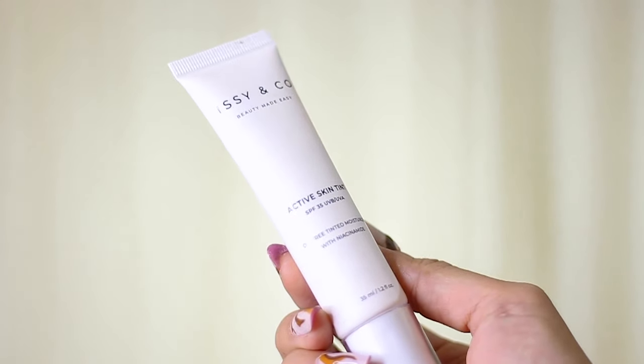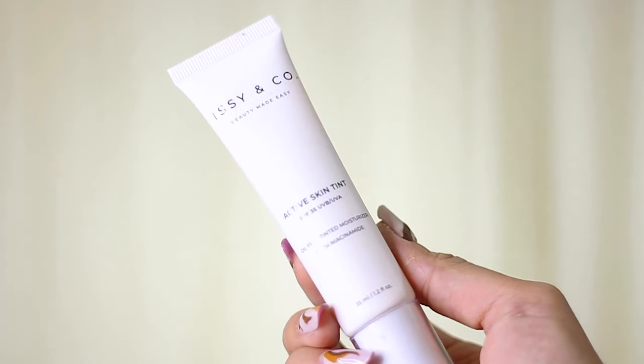Next is the Issy & Co product that I have been loving. Nagulat ako, surprisingly, ay yung active skin tint nila. So actually, gustong-gusto ko naman yung performance ng active skin tint ng Issy & Co. Maganda yung feel niya on the skin. It's just that wala lang talaga siyang coverage. And I don't like it dahil I have acne marks. It just can't cover the blemishes that I have.